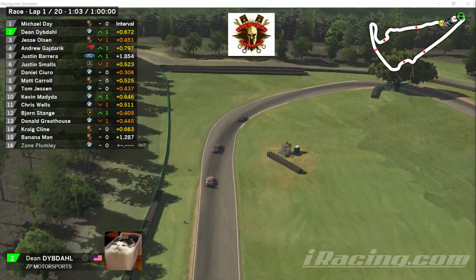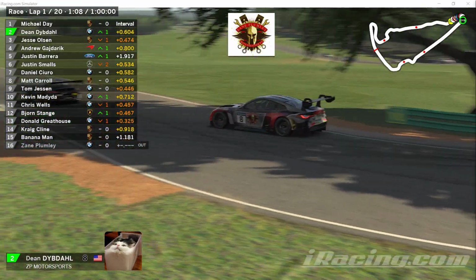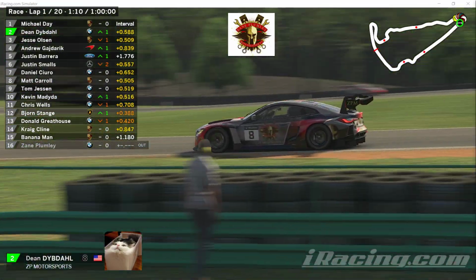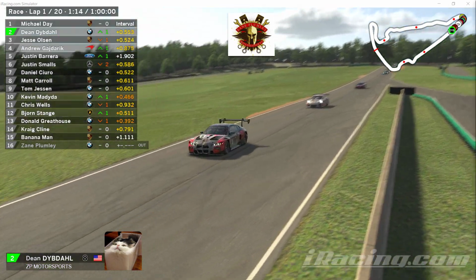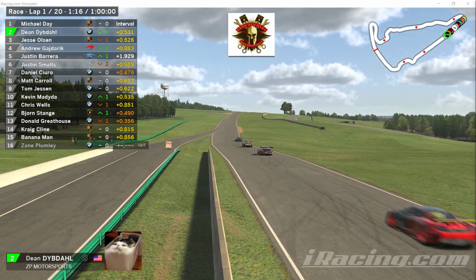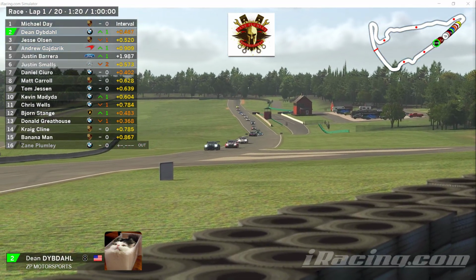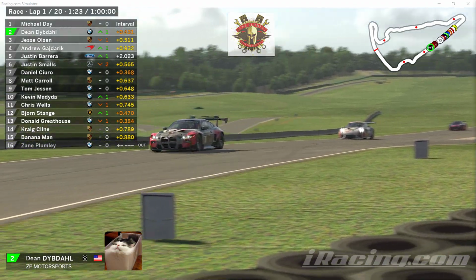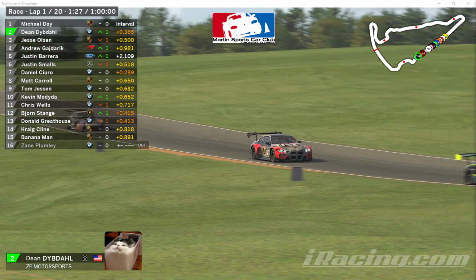Let's take a closer look at the action through here with the cars as everyone's starting to cycle through. So I don't see anybody having any issues this week, which is good. So everyone is single file all the way through, but still keeping just a great shot right there. You can see everybody now starting to unwind and try to get some heat in their tires and get going through this.